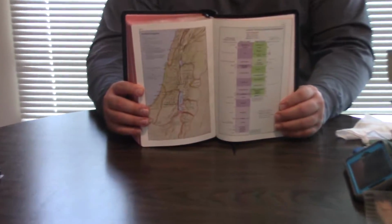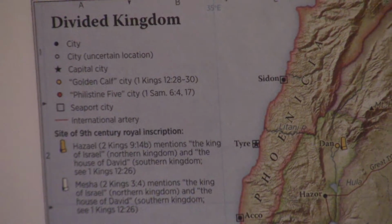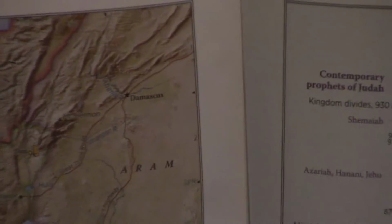So we'll just go through these. Divided Kingdom, United Kingdom. Like in the monarchy period of Israel's history, just these little charts, you can learn an awful lot. And it's just really good.